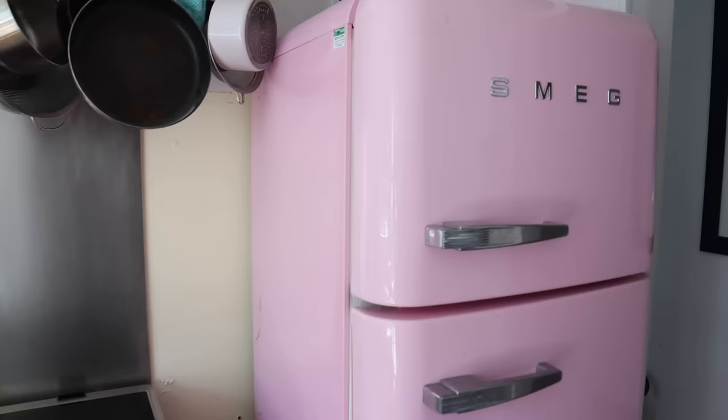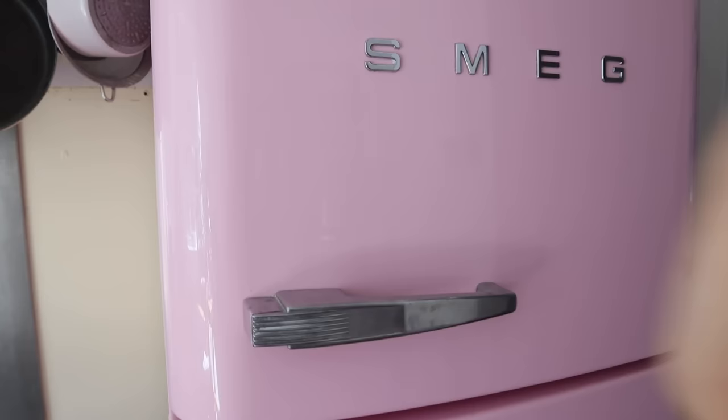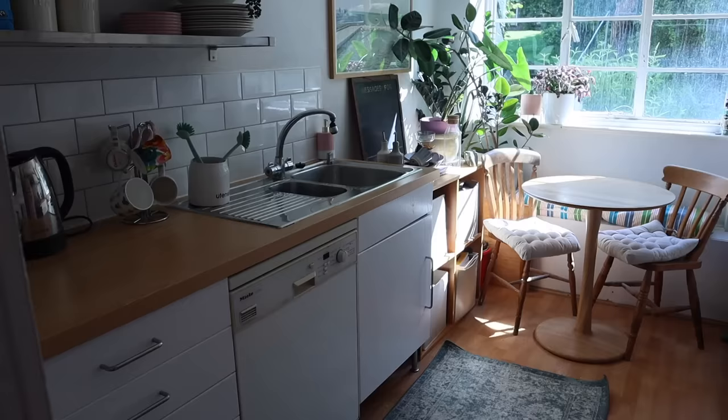And of course, my beautiful, beautiful fridge, still pride of place. My family are going to take this for me. And I think the new tenants are very disappointed that the pink fridge is not staying. I'm so sorry, but I love that you have good taste. But that's one last look at the kitchen. Let's move into the bathroom.